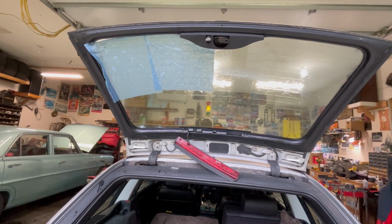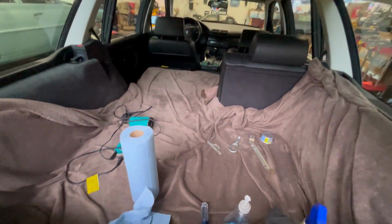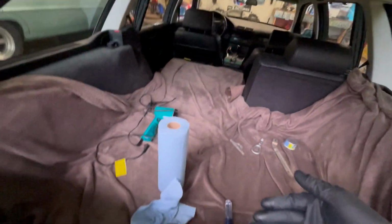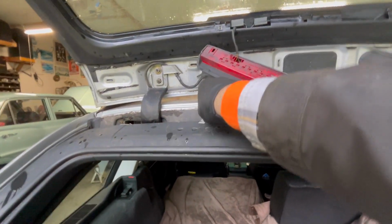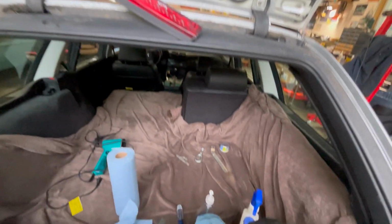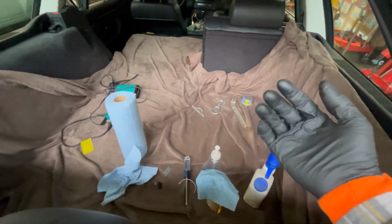All right, so a few things I've tried. I have tried Goof Off, seemed to work okay. It kind of took the stickiness off, but didn't remove the actual sticky. I tried a razor blade. That definitely works. However, I'm not gonna use a razor blade on the entire back window. That'll be a last ditch effort if I can't get anything else to work. Anyways, I tried WD-40, that doesn't work. Tried Windex, that doesn't work.